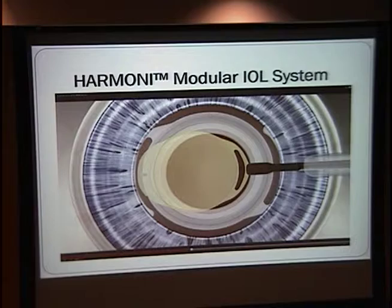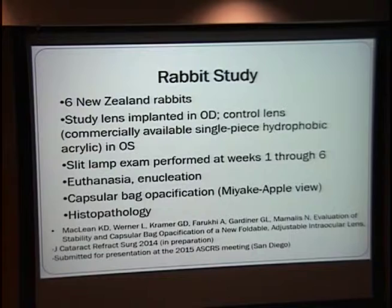So I'll introduce our study. This is a rabbit study with six rabbits. The design was to put the test lens, the IOL system, in the right eye, and a control lens, which is just a commercially available single-piece hydrophobic acrylic, in the left eye. We followed these rabbits for 6 weeks doing slit lamp exams throughout that time, followed by enucleation and further examination through Miyake-Apple view and histopathology. We found lots of interesting results, so much so that this will be something that is in submission, something that we'll be able to present later on at ASCRS.